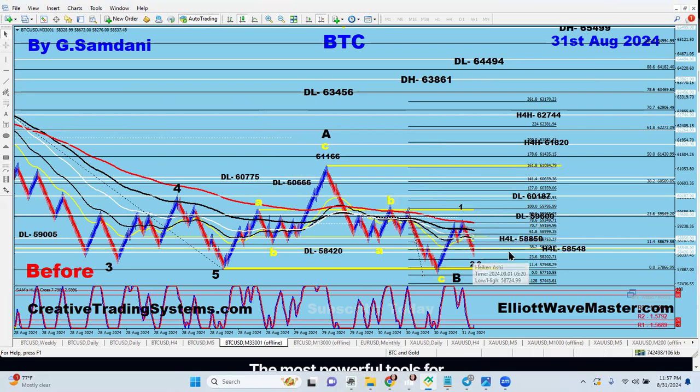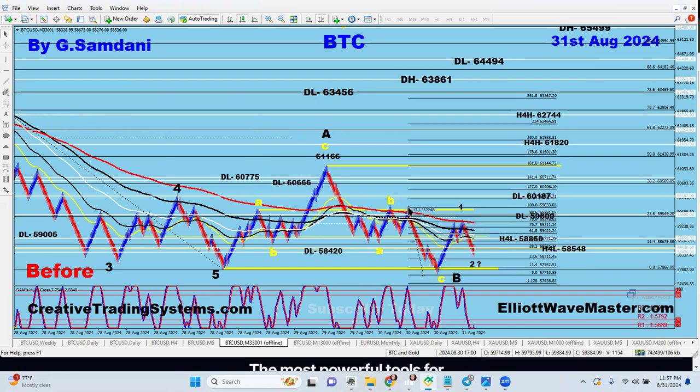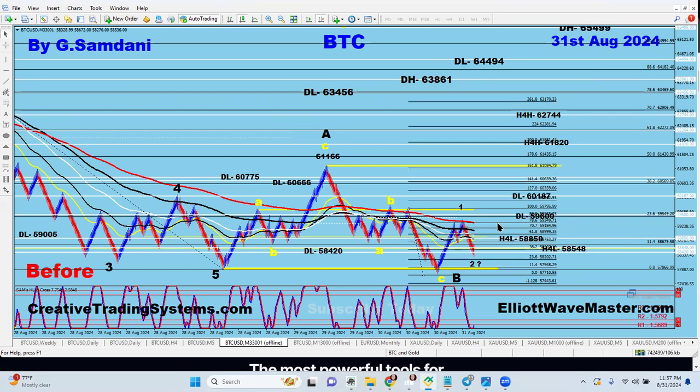Then it is exactly touching 38%, not touching the 23%. So that is the zone. So this is a perfect calculation for my butterfly pattern, which goes to 127 or 161. And 161 is coming exactly to this high. How beautiful is that, right? So these are the calculations. So you learn in those courses how to put them together, how to identify what is really happening, and then you can trade very easily. Then everything becomes a piece of cake, a walk in the park, right?